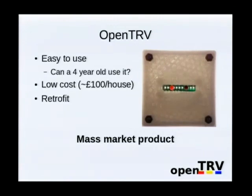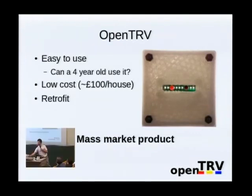Typical house, 5 radiators to control. A tenner for each of these units, the all-in-one unit. So when these two are in one box. And a controller. So we've got change out of 100 quid. Can be done by the end user themselves.